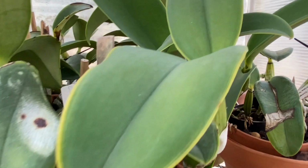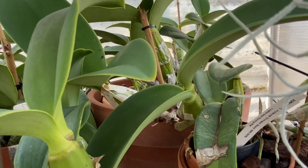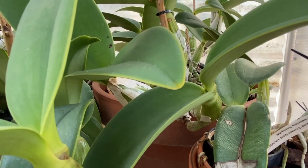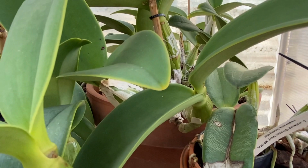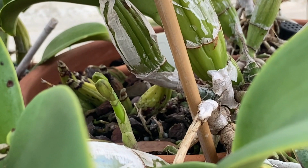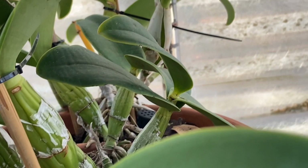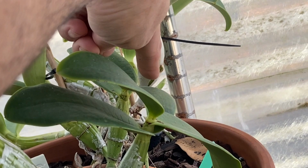Another spike over here on this plant in the back. This is a typical nobilior, just a standard pink. From here, I can see one, two, three, maybe four spikes. And as you can see, there are some buds right there coming out of that sheath. Some buds right here. A spike way in the back. I can't really reach that far, but you can see it right there.